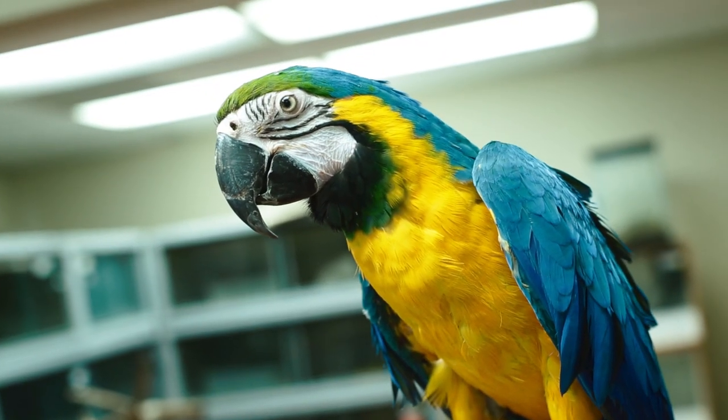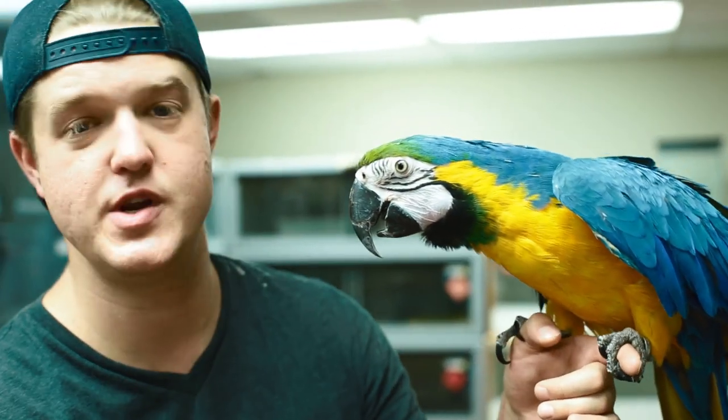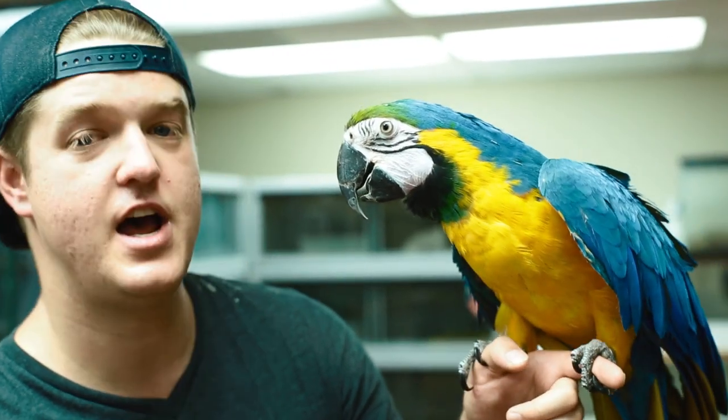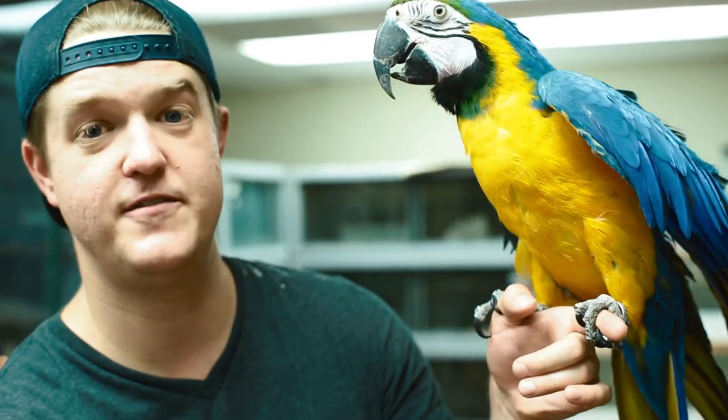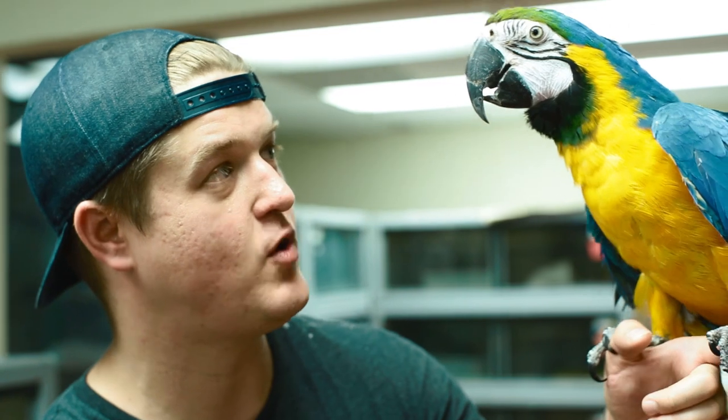Now, these guys, they love to eat fruit. They fly around from tree to tree. They eat all kinds of fruits and nuts, and they even love to eat clay, which they can find on the side of cliff sides in the rainforest.